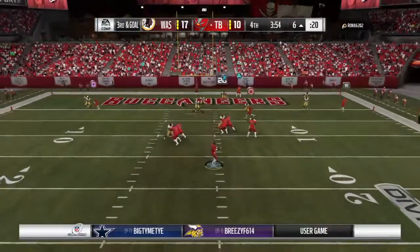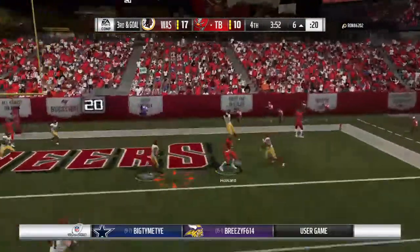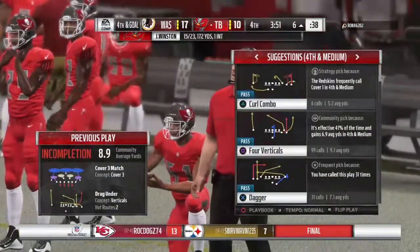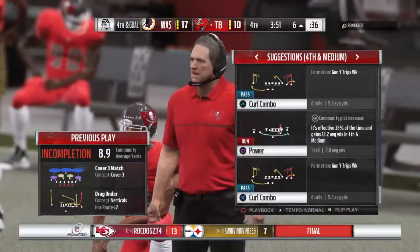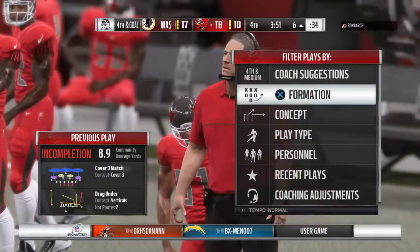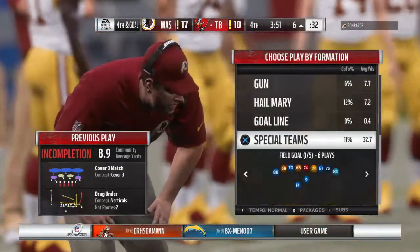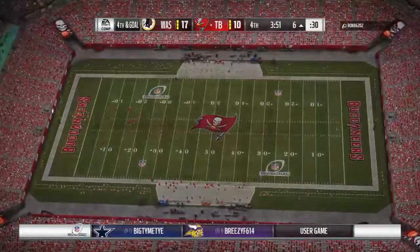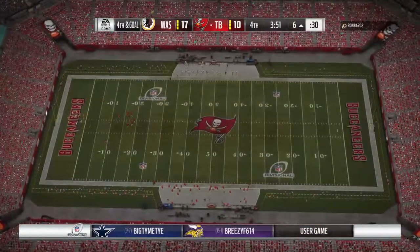From the gun, Winston. And this is going to be incomplete. Well, this at least is the right idea. I think they've got to get the tight end more involved. He had just 1 target in the first half, incomplete. Now incomplete here with the first target of the second half. Yeah, that should not stop them at all from going back to him, though. Find him. Find him.